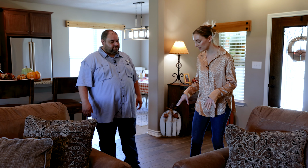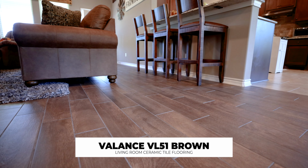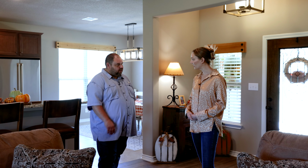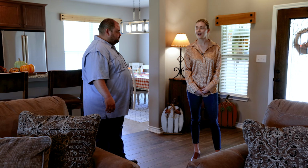Yeah, and then tell me about this floor. It looks like hardwood. It looks like hardwood, but it's not. It's tile. So it's a hardwood looking tile floor. So easy to keep clean. If you spill something, you wipe it up, and it's easy to take care of, and it gives you that wood look that everybody wants. Yeah, I love it. Well, let's go check out those secondary bedrooms.